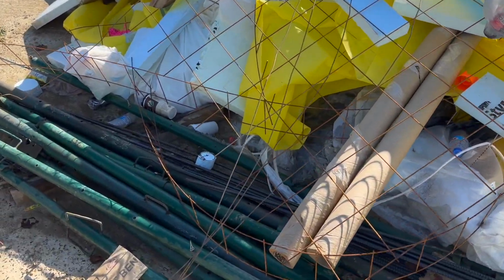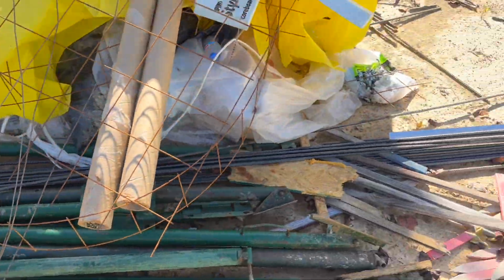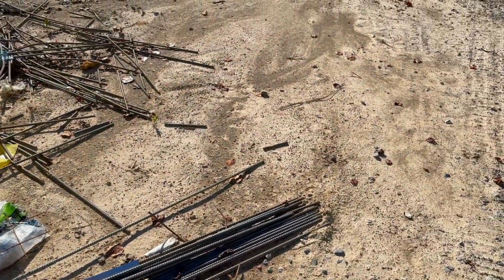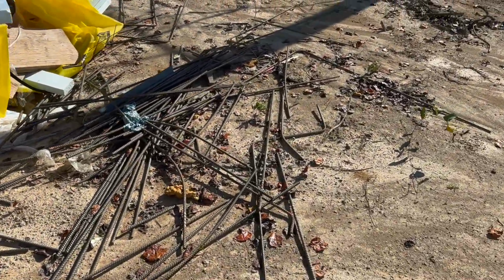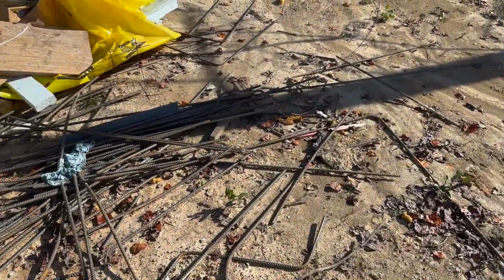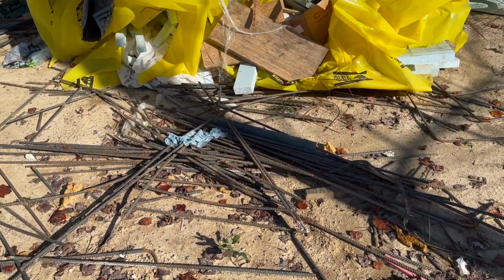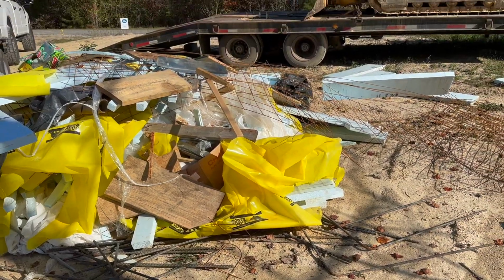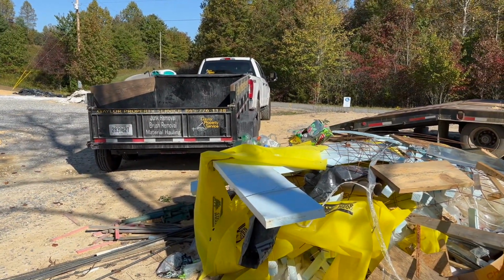And this time, there's a lot of metal. So I think with this metal, I need to separate it somehow and take it off as scrap. Because look at all this. I think that'd be a good scrap amount I can save and take off to the scrapyard. Just get it all loaded up here and hauled off.